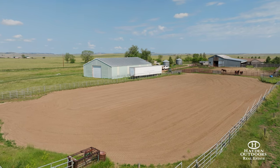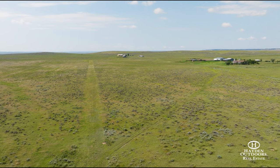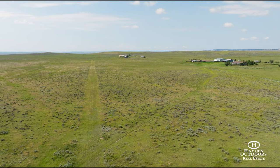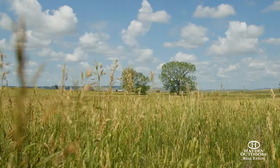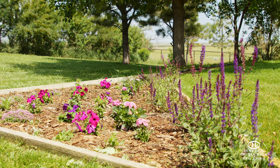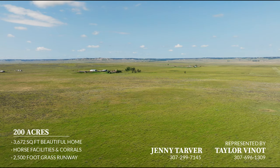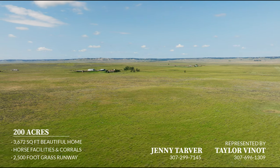The property is entirely fenced with a well-maintained roping area, 2,500 foot grass runway, 2 grain storage bins, a historic homestead building used for storage, and an additional home site that offers a new septic area and all the hookups in place. You don't want to miss out on owning this spectacular piece of Wyoming's wide open spaces.